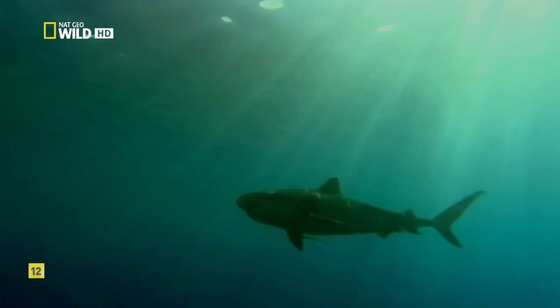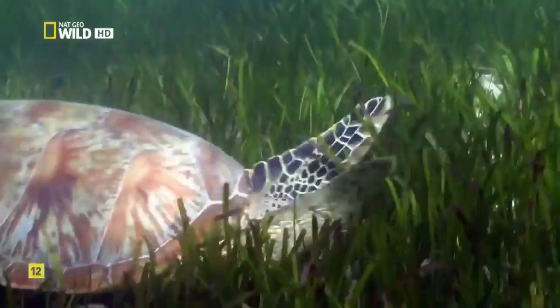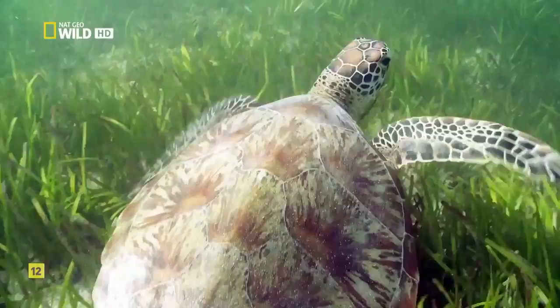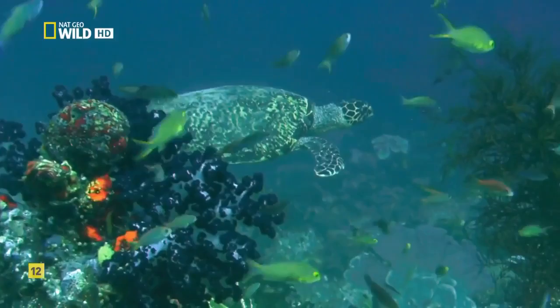In the calm water between reef and land, beds of seagrass beckon green sea turtles. They spend their young lives in deep water, eating small sea creatures. But as adults, they go vegetarian. Weighing an average of 450 pounds and protected by a tough shell, it has little to fear from most residents of the reef. But there's one very big exception.